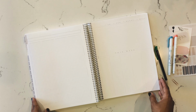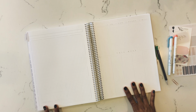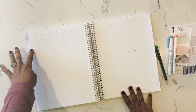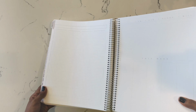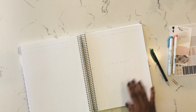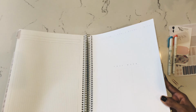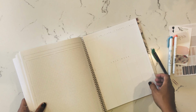I opted for 2 different layouts this year. I have a grid sheet on this side and then this weekly sheet on this side. This is just blank, you can do whatever. On this page, it is sectioned a little bit right here, if you can see that. And then on this side at the top, it says I am, I can, I ought, and I will, with 5 sections, a blank grid sheet, and then on this, it has the days down, and it says this week, which I love. So I can totally customize that, and there's plenty of those sheets throughout.